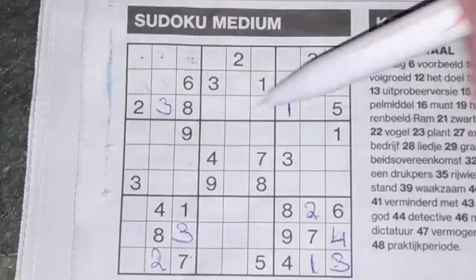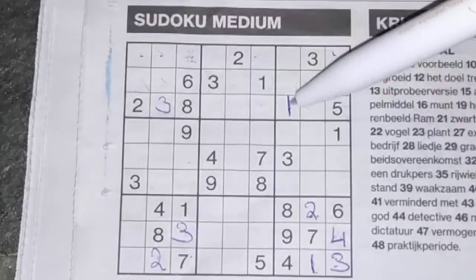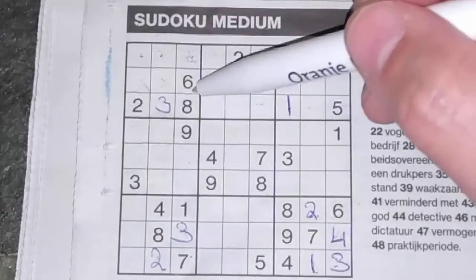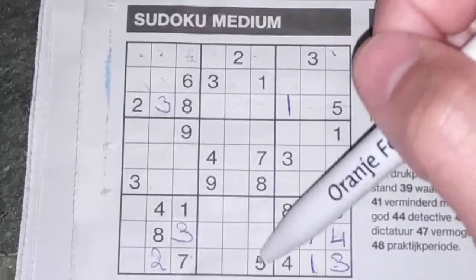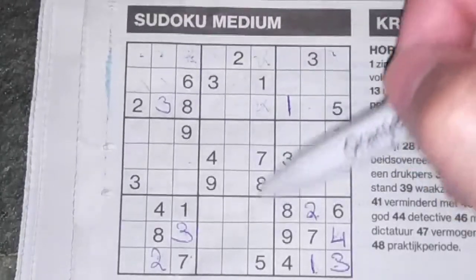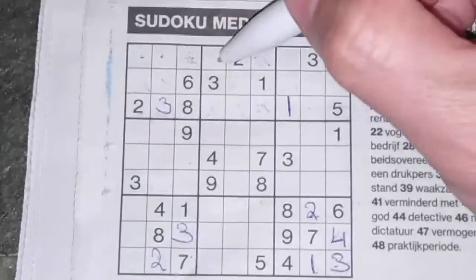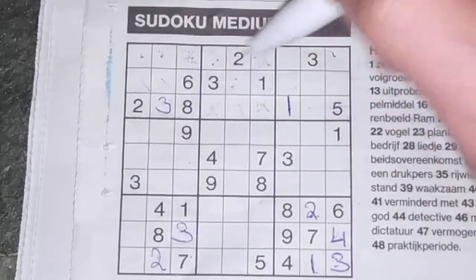How about, we have a pair in this big square. 6 missing numbers. 2 of them are the 8 and the 5. So no 8 and 5 in these two boxes, and no 8 and 5 in those three boxes. So we have two boxes left for the 8 and the 5, as a pair.